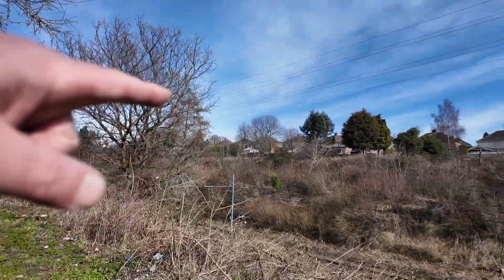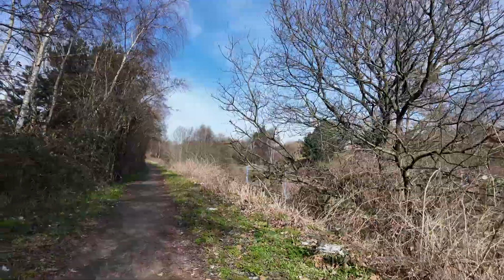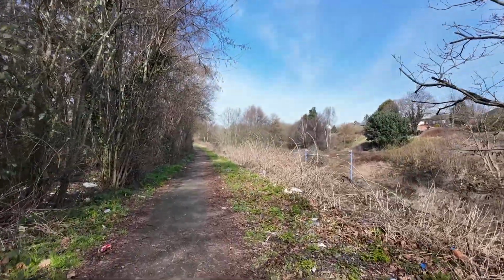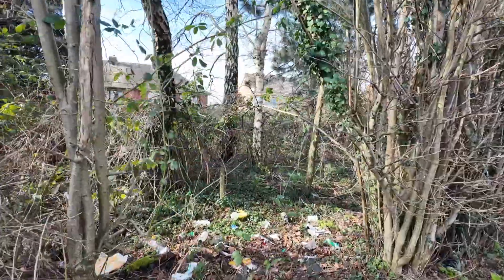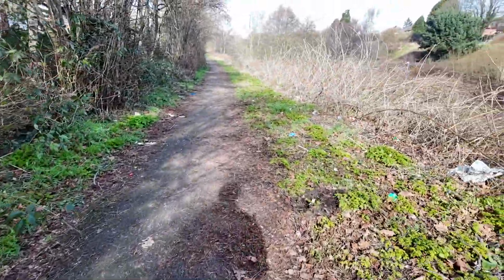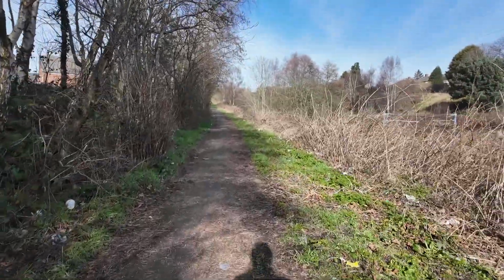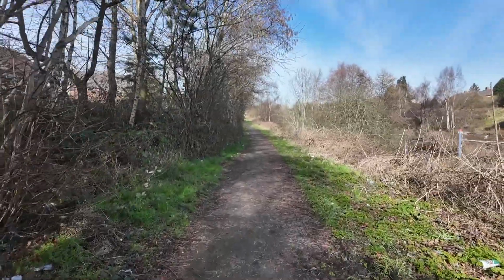You got Blacklake over there. Blacklake takes you up into Hilltop, and this is where we're kind of more or less walking. And as you see, as we walk along here, you can see the amount of rubbish strewn on either side of the path. It really is amazing how much rubbish you actually see along here, look. And it's not a particularly attractive path at all, but it's quiet enough.